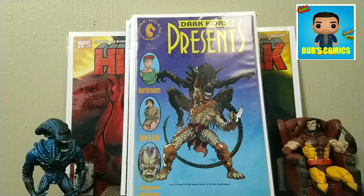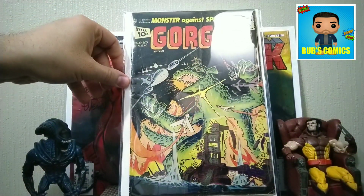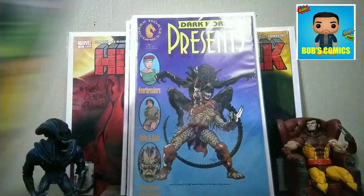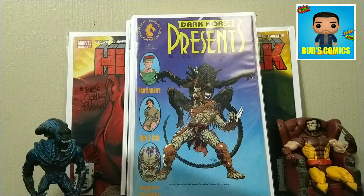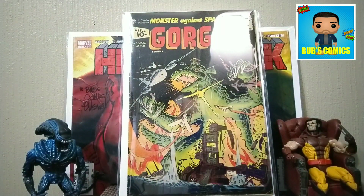Speaking of battles, this will be our last comic for the day. This one, it's an old Charleston book. It's a 10-center. It's Gorgo, Monster Against Spaceship. Gorgo number... what number is this? I want to say it's like 4. I don't see the number on there, but there is a number to it. But anyway, Gorgo, November issue, if you will. And that is another great Steve Ditko cover. So pretty cool. He didn't do the interior, but he does the cover art and it looks pretty badass.